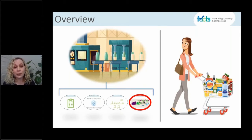As mentioned already, we're going to talk about rapid kits today, or allergen rapid kits today, and we're going to talk about what needs to be considered when choosing a rapid kit and how does it fit into allergen management. But before we do that, I think it's maybe just a good idea to create some context. Where do rapid kits fit in? Why do you want to use it, etc.